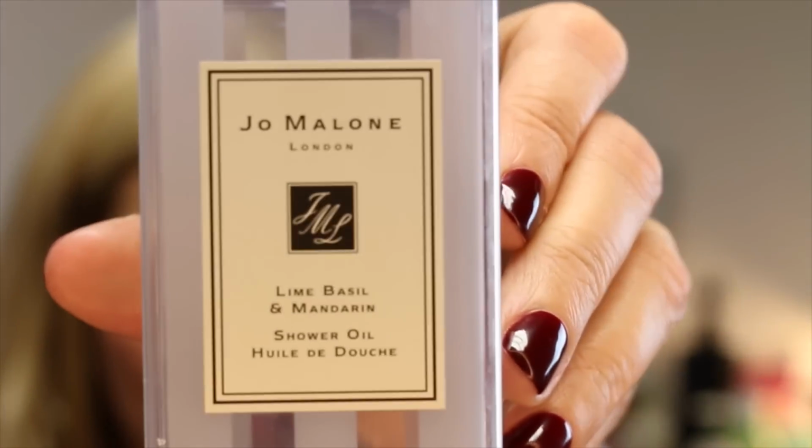Now, Jo Malone Lime, Basil and Mandarin Shower Oil. Oh, this smell. I was a customer of Jo Malone before she sold to Lauder, when she had her shop in Walton Street. And I used to go in and treat myself to lime, basil and mandarin in the earliest of days. I know they sold in like 99, so it must have been 97, 98 maybe. I love lime, basil and mandarin.